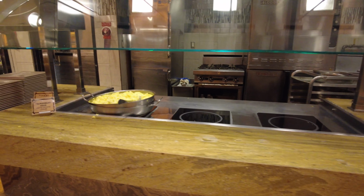Peach cobbler I can mess with. Peach cobbler is cool. I could tell you that the service here was not too great. This whole time, we're almost done eating and our server just came along and said, oh, you guys need anything? I don't know, man. Should have came a little bit earlier. We needed a lot of things.